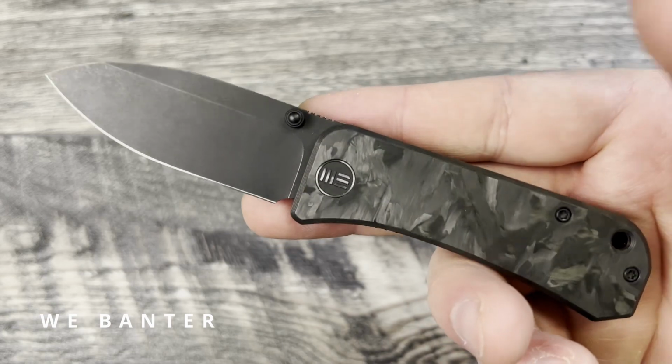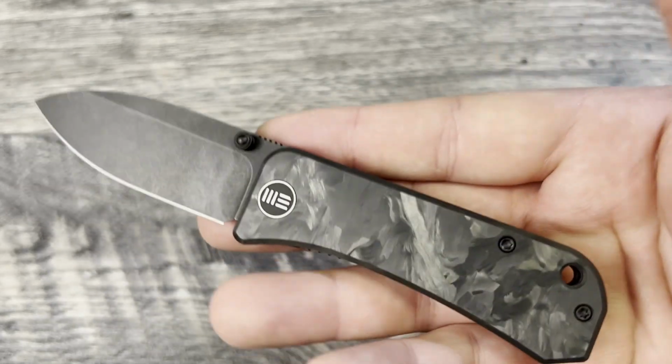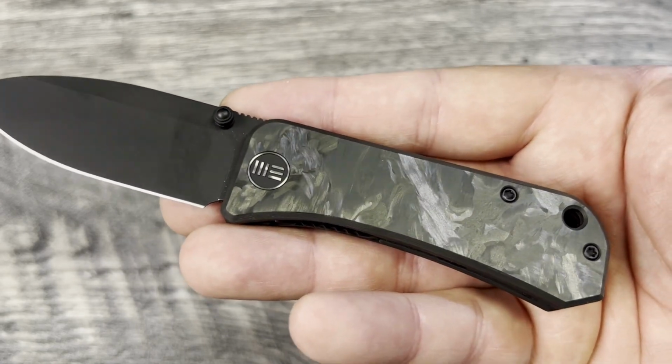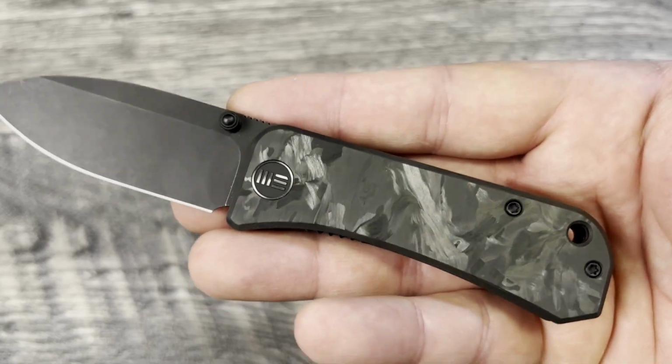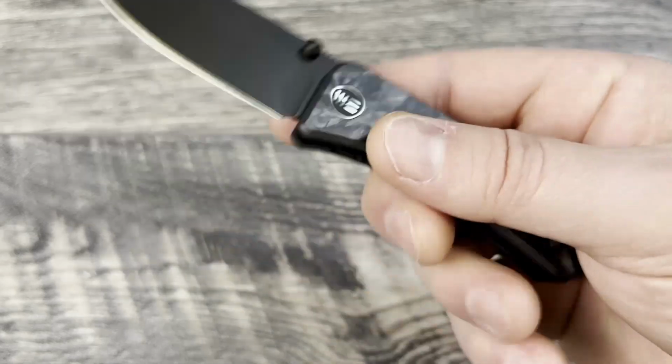Banter. This one here has the S35VN blade, as they all do, I believe, but I did grab the marbled carbon fiber because I just really like the way that at some angles it looks like it has a little bit of green. I don't know if that'll translate in the camera. Then you can see the silvers and then you can see the blacks. Just a really nice looking knife.